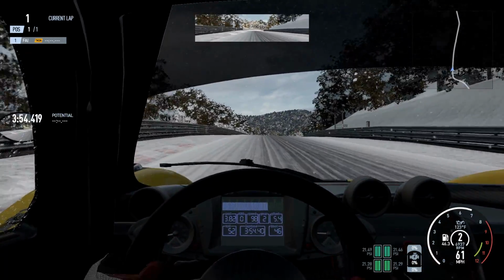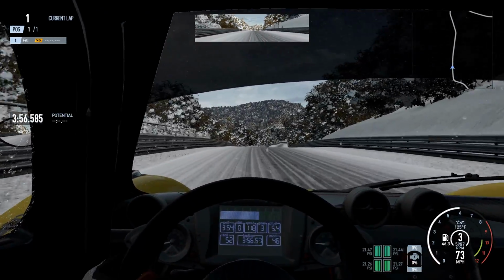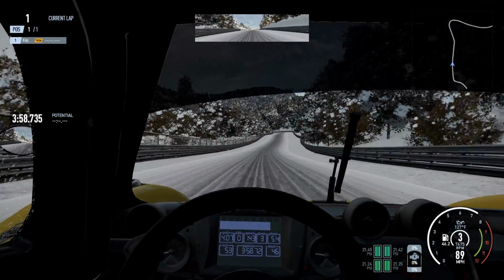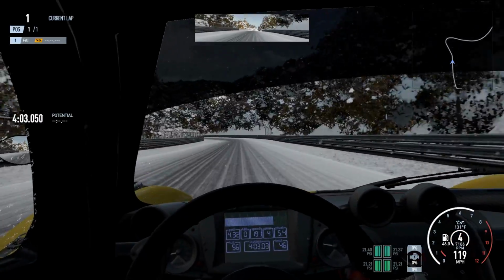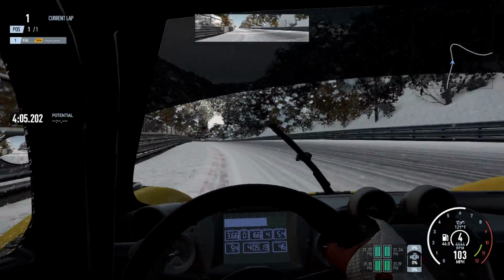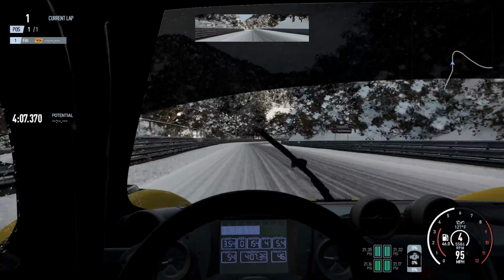Got to be careful on this hill. Very easy to spin the wheels as you go up over the crest. We are okay in the Zonda. Can we start getting towards that full throttle? I still am not brave enough for full throttle down here. Still moving around a lot under power.